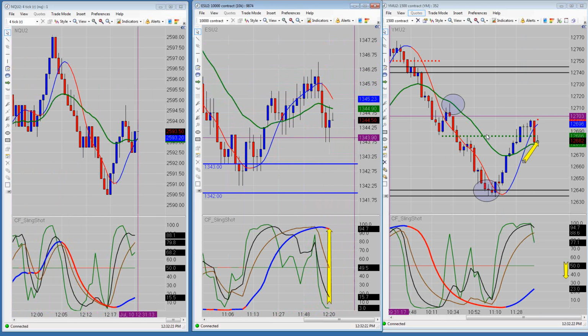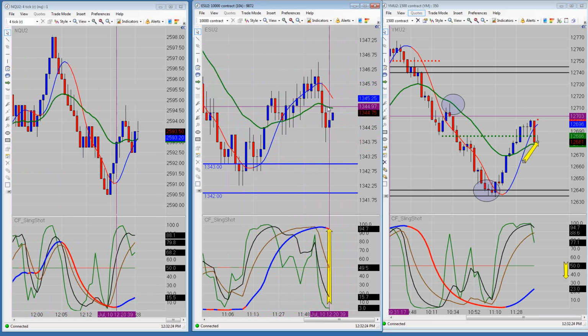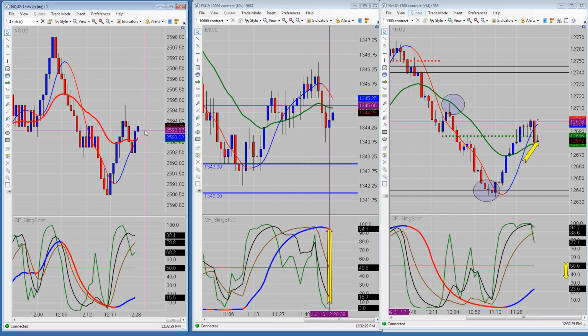Now, in my opinion, it all depends on what's happening over here. If this is going to bounce up, it's going to drag this up with it. If it's not going to bounce up, then it's not going to drag it up with it. Then everything's going to go down.